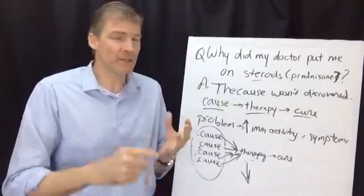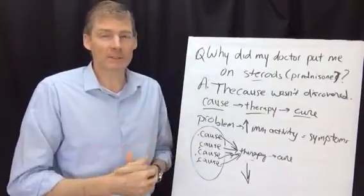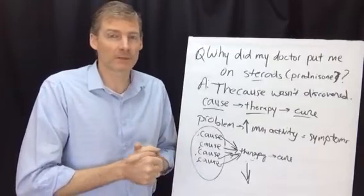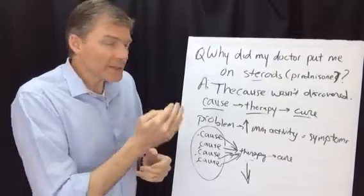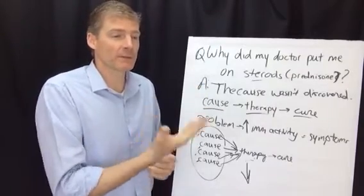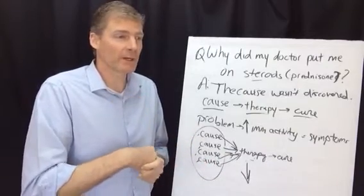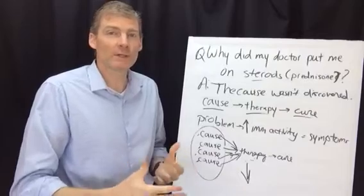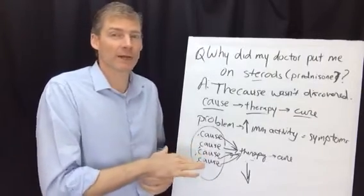That would be weight gain, the moon face, thin skin, a weakened immune system, all kinds of symptoms that come from long-term steroid use. So if you're on steroids for a diagnosis or a condition for more than, I'm going to say 2 weeks or more than 3 weeks, then the cause is not being addressed.